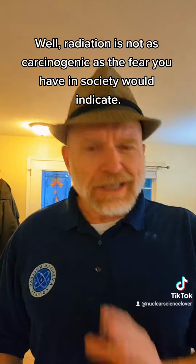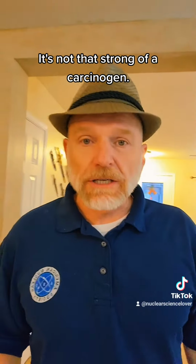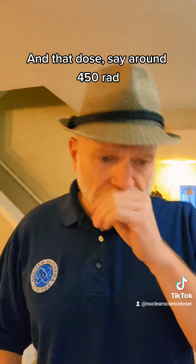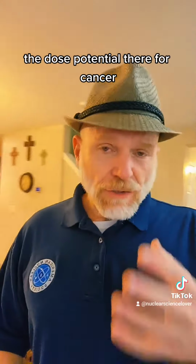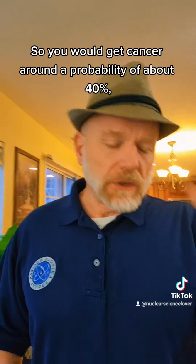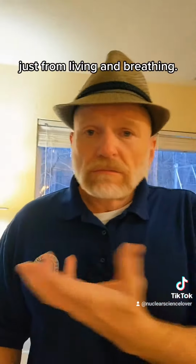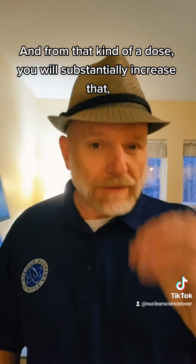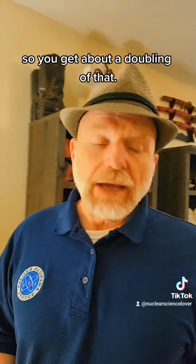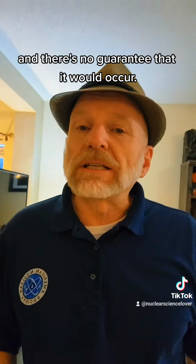Well, radiation is not as carcinogenic as the fear you have in society would indicate. It's not that strong of a carcinogen. At that dose, say around 450 rad, the dose potential there for cancer is about twice what your natural incidence for cancer is. So you would get cancer around a probability of about 40% just from living and breathing. And from that kind of a dose, you will substantially increase that. So you get about a doubling of that. But that would still take about 20 years, assuming that it occurs. And there's no guarantee that it would occur.